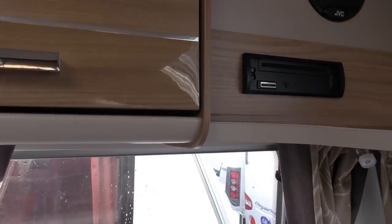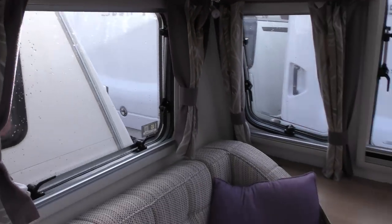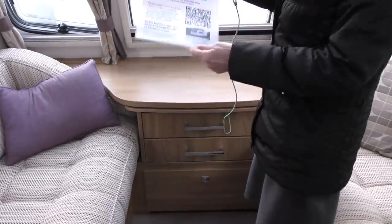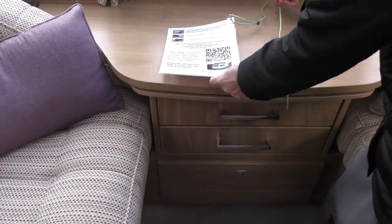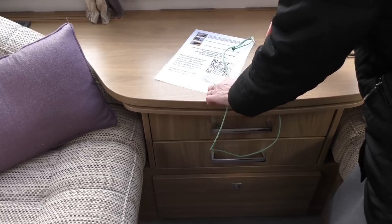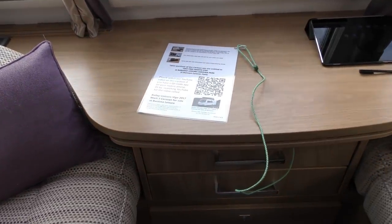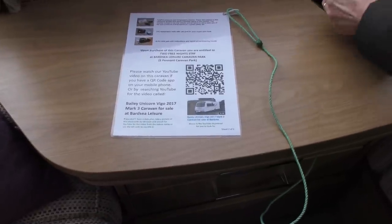So this is why we have created this data sheet for this van, to let you know the pieces of equipment that are not visible at the moment but that are included in the sale of this van. We have the QR code ready to use. If I get my string in the right place, I do apologise. So, remember the QR code, if you can scan it with your phone or mobile device.